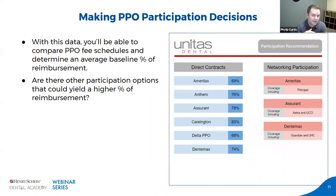The first question you want to ask yourself is, as I'm evaluating these fee schedules, so if I'm looking at Aetna's fee schedule and Guardian's fee schedule and Sun Life's fee schedule, they're going to have different grades or different average UCR reimbursement percentages. You want to ask yourself, are there other participation options out there that could yield a higher percentage of reimbursement than what I've been presented with right now? And the answer is generally, yeah, there is.